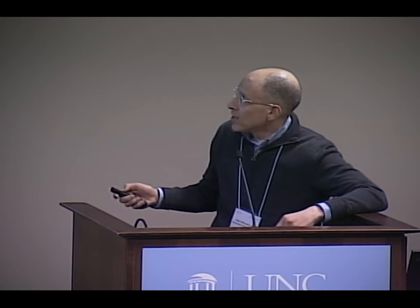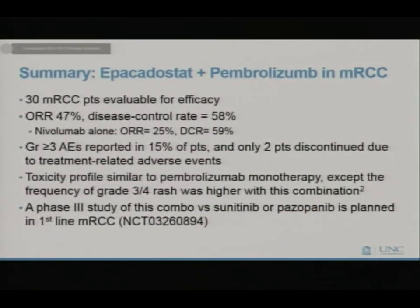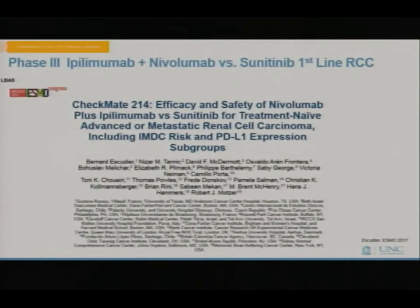So excitement with a new agent, 30 patients, good response rate. The response rate with nivolumab alone, as an example, is 25%, so it looks like we are doing something different here by adding this agent. And from a toxicity tolerability profile, this appears to be well tolerated in a relatively limited experience. There is a phase 3 study of this combination that is not quite open yet of sunitinib, which is Sutent, or pazopanib, Votrient, in the first-line setting versus the combination of epacadostat and pembrolizumab.